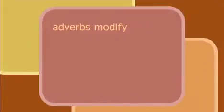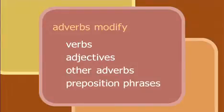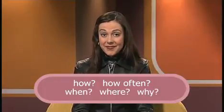Okay, let's look more closely at adverbs. Adverbs work by modifying words. Adverbs modify verbs, adjectives, other adverbs, or preposition phrases. Using adverbs correctly will improve your communication skills. They answer such questions as how often, when, where, and why.